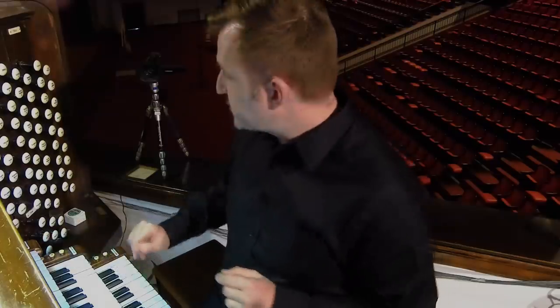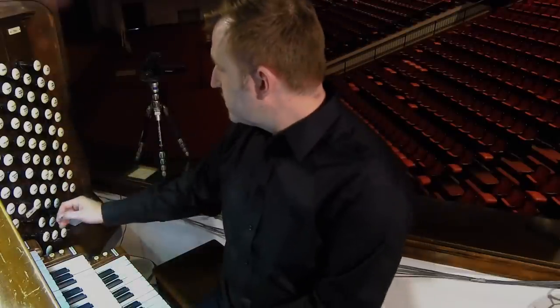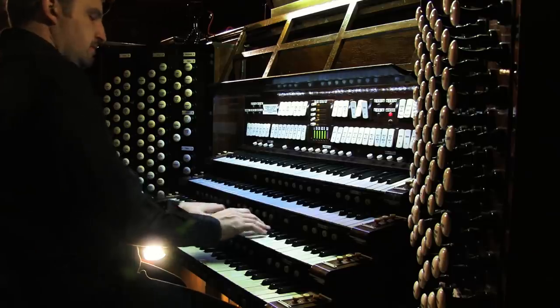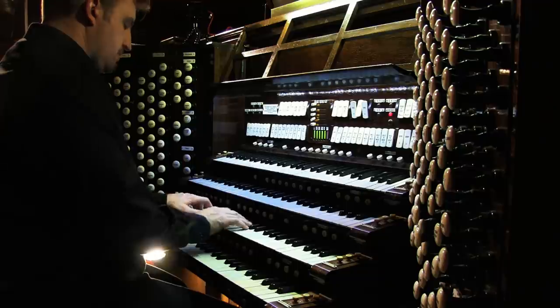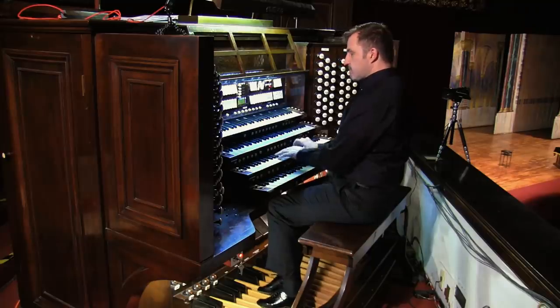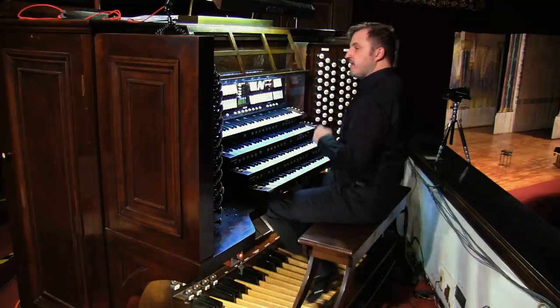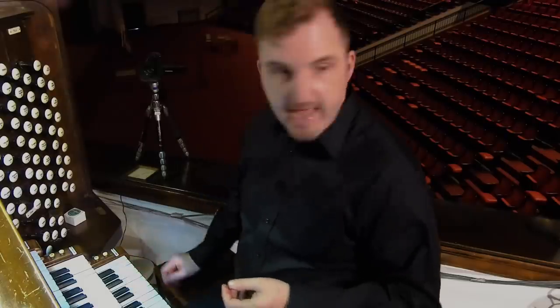In addition, in the percussion department, we have a piano, which is playable in the great at 8 and 4. And then the pedal at 16. Finally, of course, there are the chimes, which in this case are located up in the echo division.